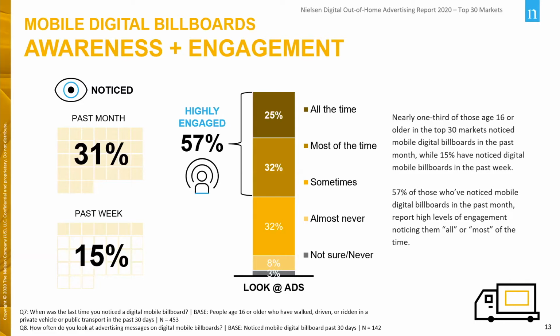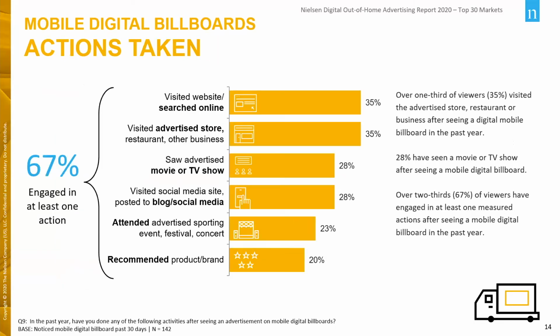And then we wanted to see, how engaged are people with these digital billboard messages? Well, we found that 57% said that they were highly engaged, meaning that they look at the message either all the time or most of the time. So we're showing that roughly a third of the people in the market are being reached by this medium. And we're showing that more than half of those people being reached are engaging with this messaging. So next we wanted to look at the actions that people have taken after seeing a mobile digital billboard advertisement.